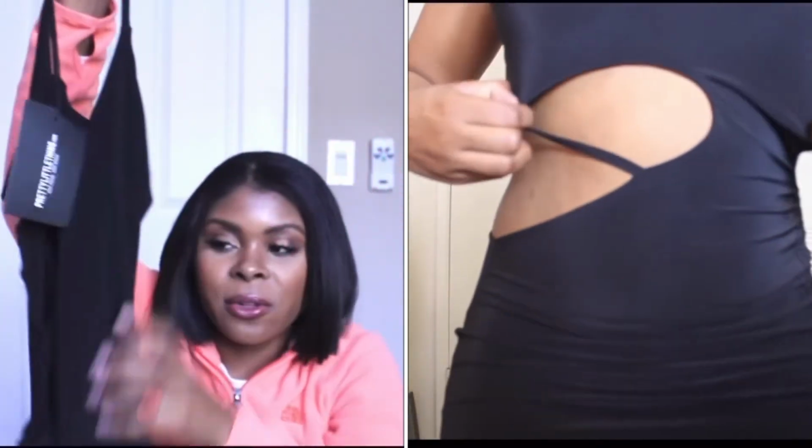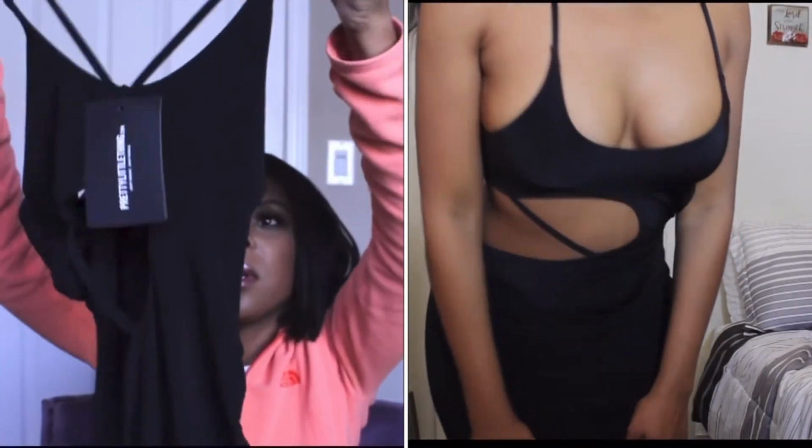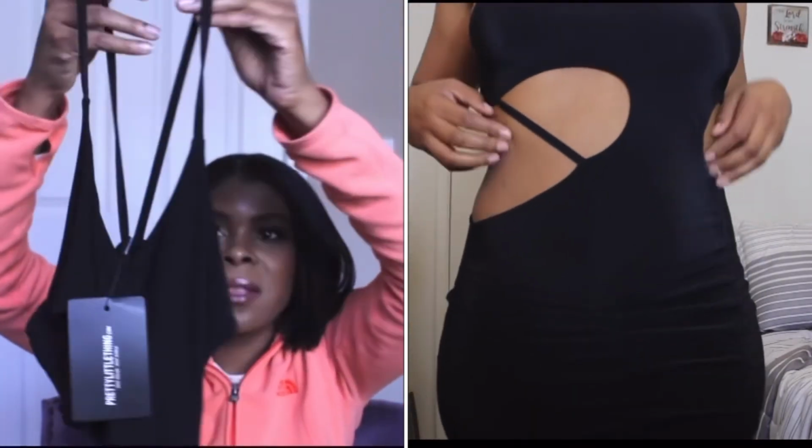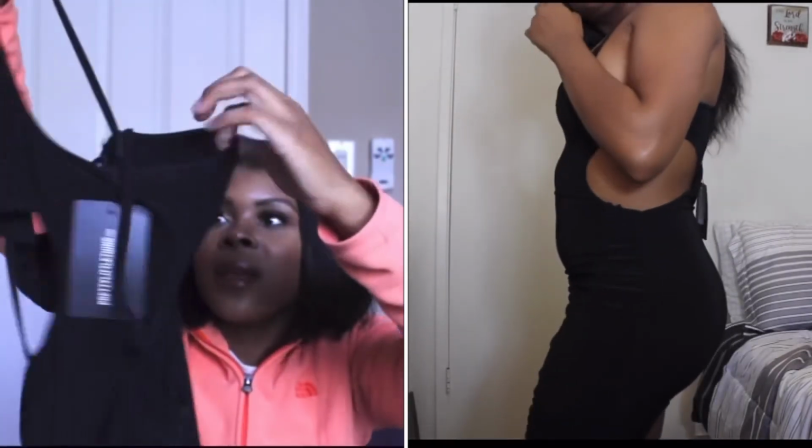I was like, ooh. But this dress is so cute, and it's a lot of skin. You know how Teyana has a nice little petite body, so she's always showing skin. So as you can see, it kind of drips low. I like the fact, because I don't have a big chest, that it sticks to you and kind of pushes your chest up, so it makes you look like you got a little something. So that was cool.